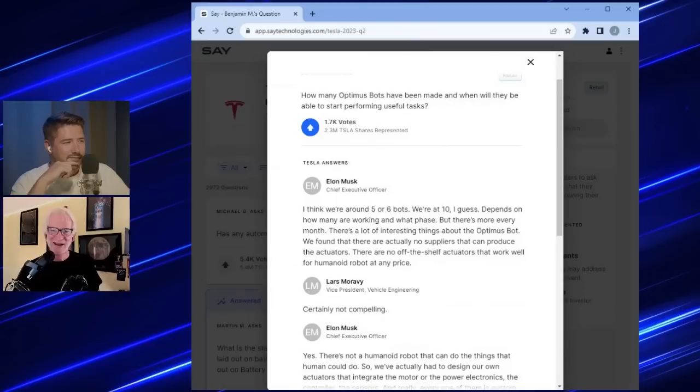All right. And then he mentioned something that we've heard before, but you'd have to be paying really close attention to this stuff. But we've known about this. There's a lot of interesting things about the Optimus Bot. We found there are actually no suppliers that can produce the actuators. There are no off-the-shelf actuators that work well for humanoid robots at any price.